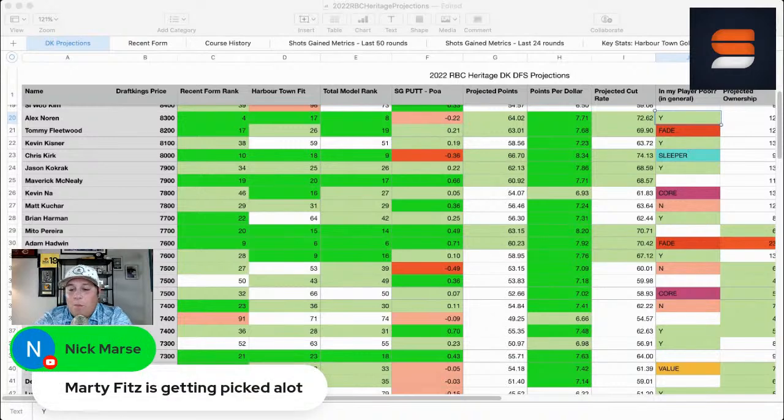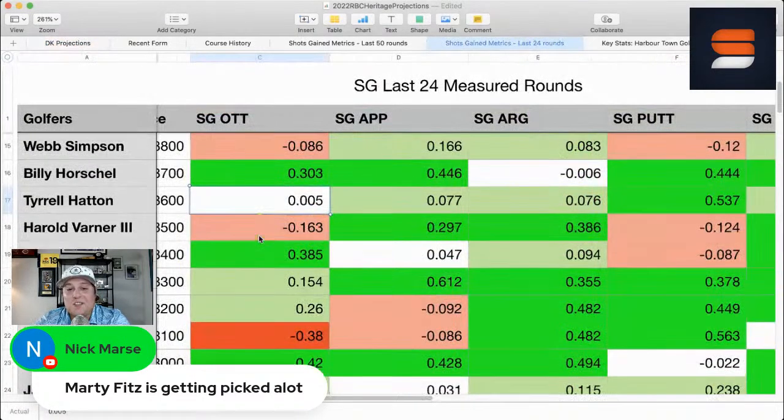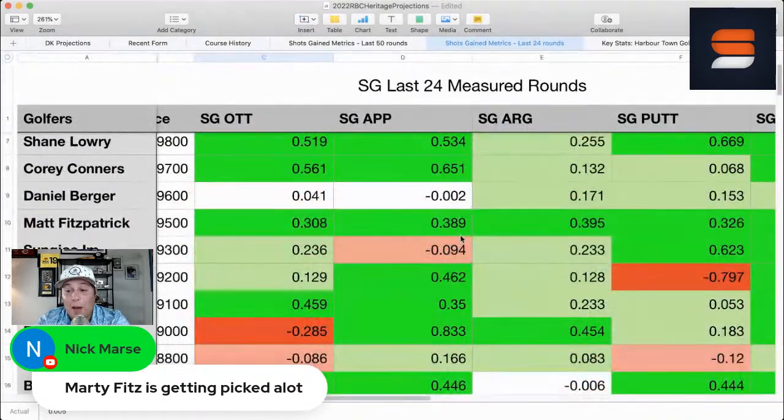Nick Moore says, Marty Fitz is getting picked a lot. I'm assuming you mean Matt Fitzpatrick. Yeah, he's getting picked a lot because of a lot of the sentiment coming out from his interviews where he said it's his favorite golf course. All of the strokes gained metrics are gaining right now, so you can't find a fault in his game. I think that's why he's popular.